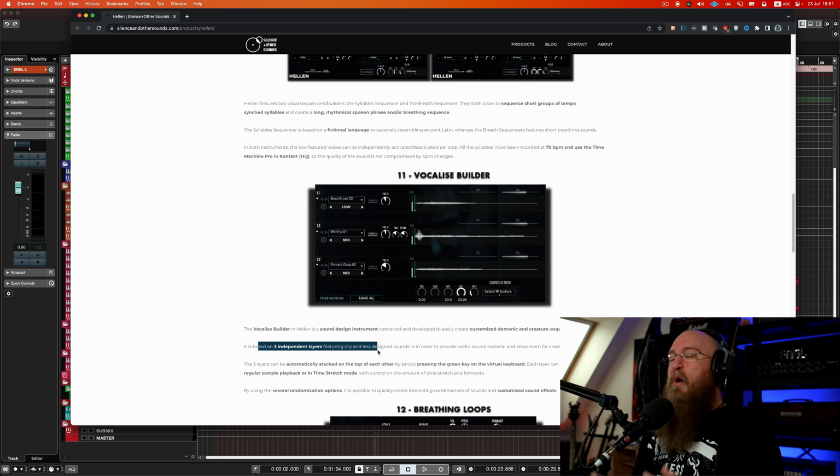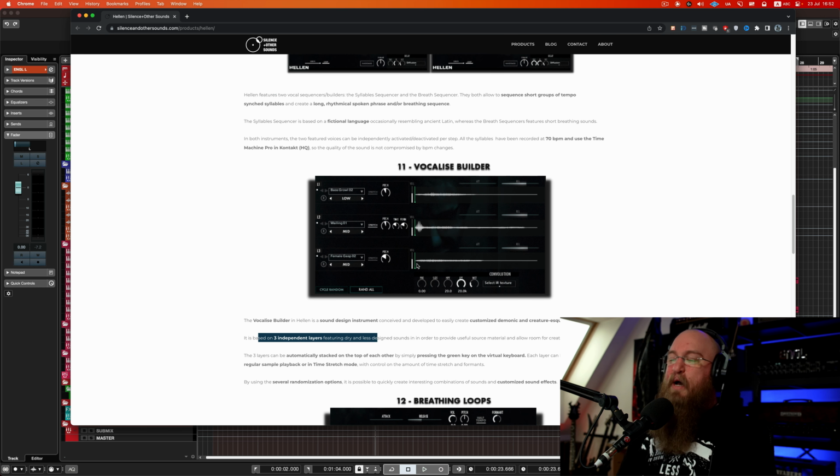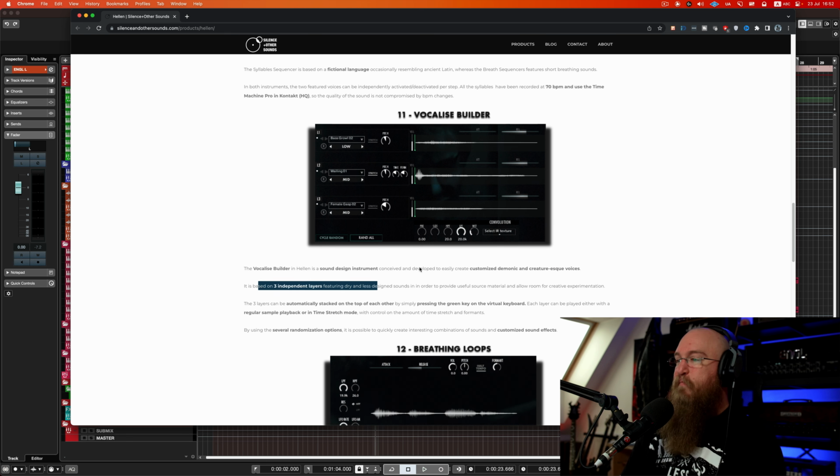What's the word I'm looking for? What you might have to use 3 or 4 different instruments for, you can do in one instrument with 3 different layers. So you can have literally a bass, a mid, and a high, or you can start layering different things together. This is something I did not spend a lot of time with. Unfortunately, I didn't use it, but it's awesome. I kind of did this manually, which I'll show you. I probably should have used the vocalize builder. It would have been easier for me.